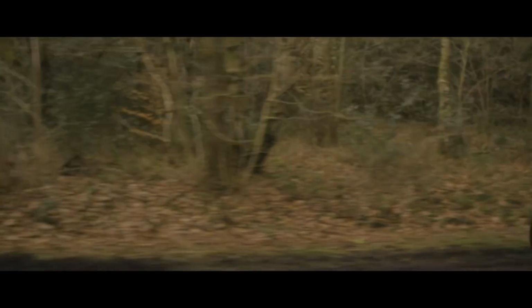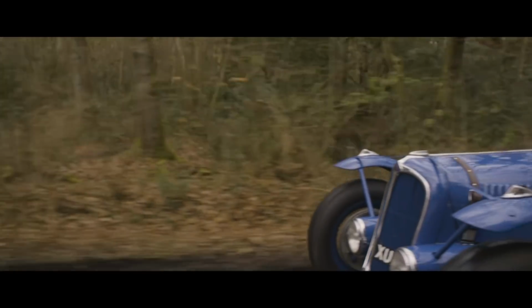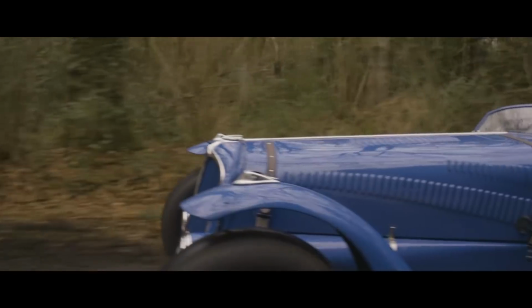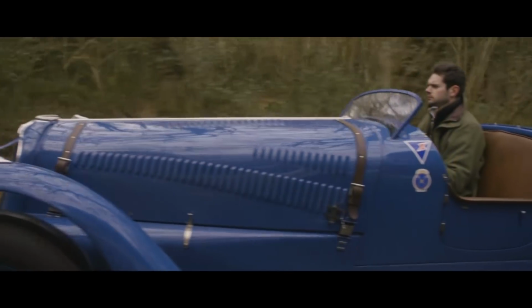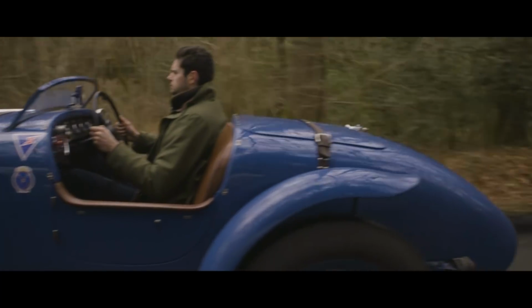I think the thing that really groups us as vintage car enthusiasts and racers is just a love of mechanical things. We enjoy the process of working on the cars, and we enjoy using them, whether that be on the road or racing them at circuits. It's not just a hobby. We spend so much time in the garage working on the cars, and we spend a lot of weekends competing at meetings. It's a lifestyle as opposed to just a hobby.